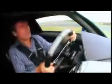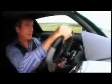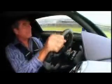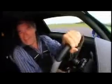Quite a close driving position, very unlike the modern-day road car with the sort of Stirling Moss arms. Here I've got the steering wheel right almost in my face. Very racy. There is quite a lot of turbo lag with this big V8.